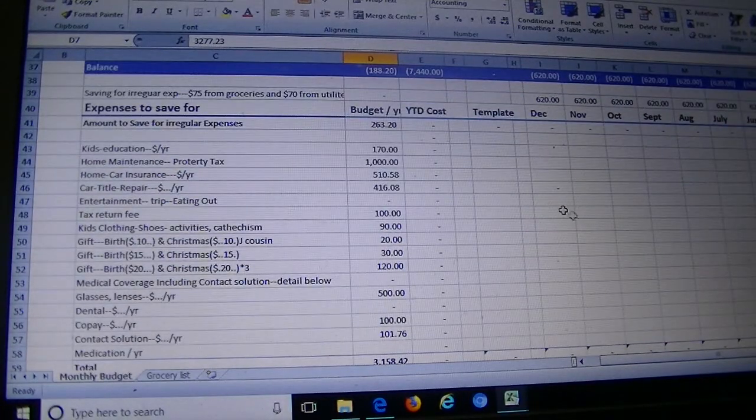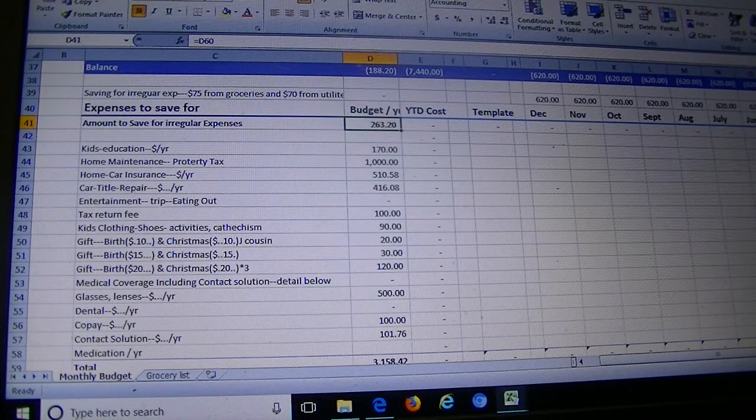Below that, we have what we want to save toward irregular expenses, and we need to come up with $263. But because I want my husband to pay his credit cards quickly, the irregular expenses a lot of times come from his income. We live on his income, and we save for the regular expenses with his income as well. But this year he's going to apply all his income extra toward the payment of his credit card.